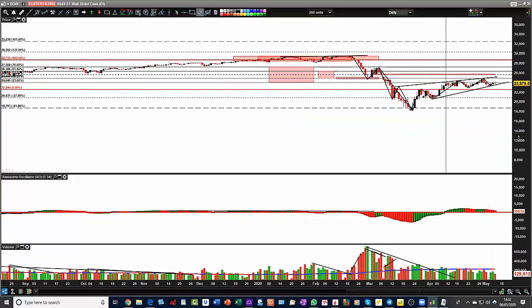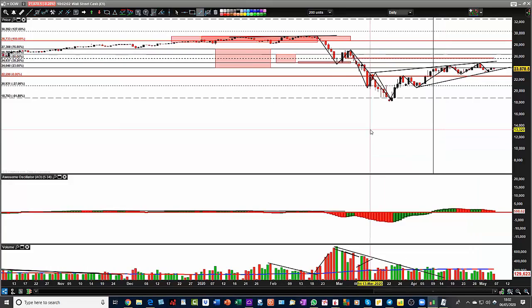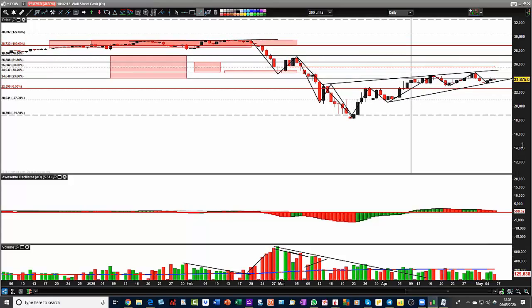So I said to everybody I was going to talk about the short. We're here to talk about day trading, so let's just talk about some day trading for a while. And you can see this resistance level up here in the Dow. The 24,060 is a fib level I've got. This is fib to 2019.